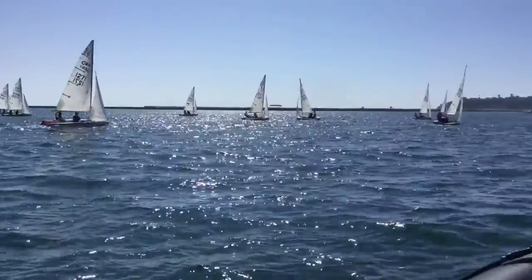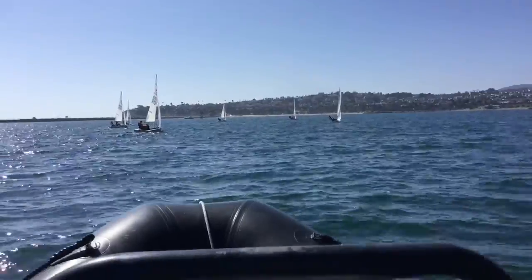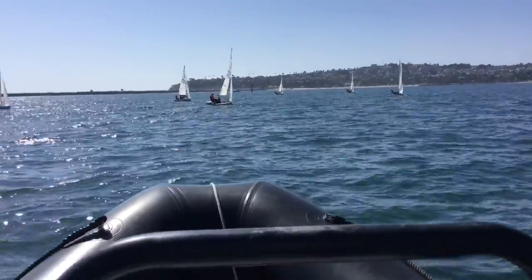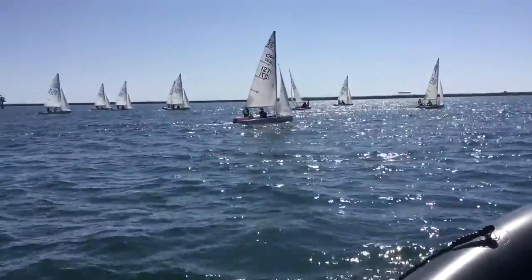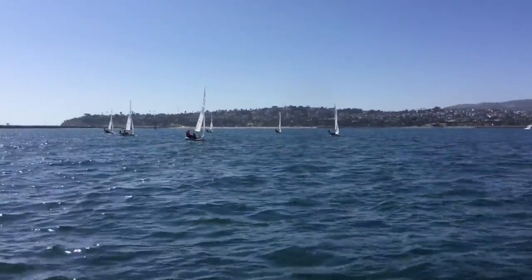Race 3 on Sunday, race 8 for the regatta. We got one more after this, and Tommy looks awful small. Where did Bella go? Oh, there she is right here. I look at her, and they were pretty right next to her. Look how small Tommy looks out there.